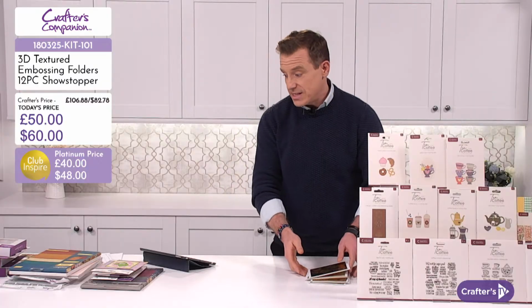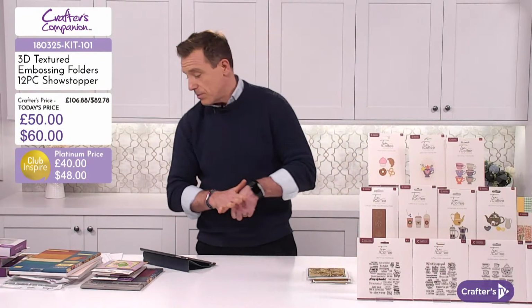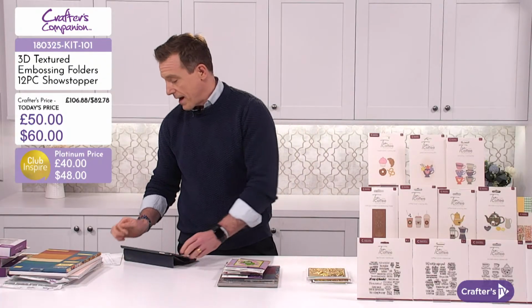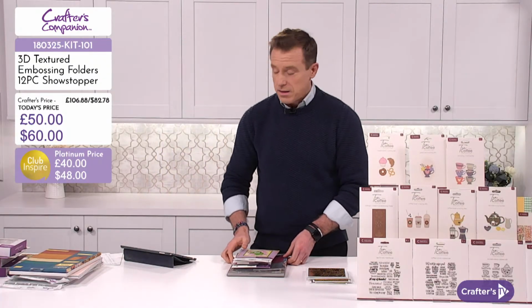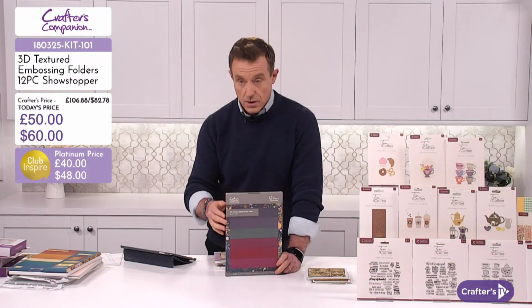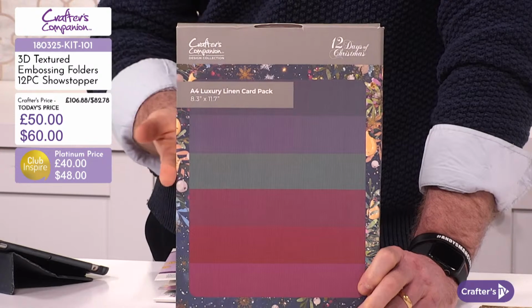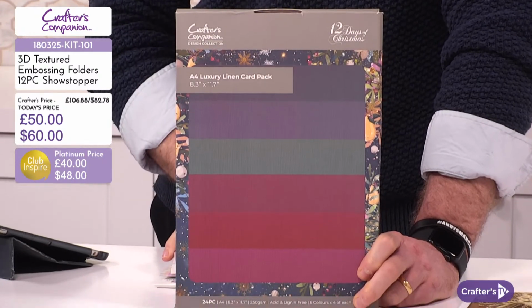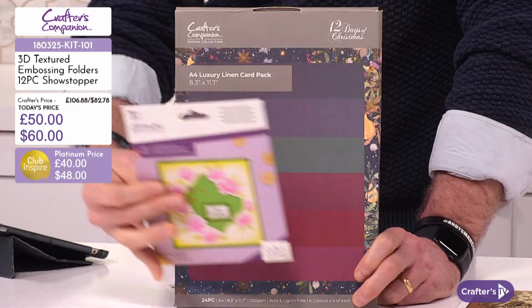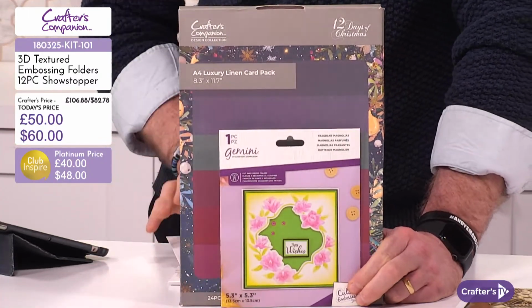The Showstopper is incredible, right? Because within the Showstopper, you pay an extra £10 or $10, and then we'll give you £64 or $82 worth of extra goodies. Those extra goodies being, I'll rattle through these fairly quickly as I looked at the time. You're going to get 24 sheets of the 12 Days of Christmas linen cardstock. We have got a cut and emboss folder in here, the beautiful fragrant magnolias.